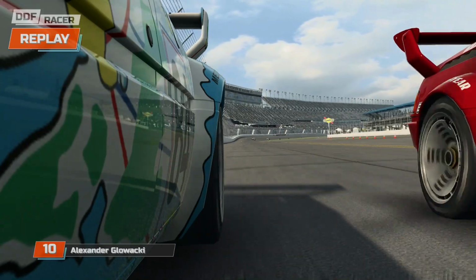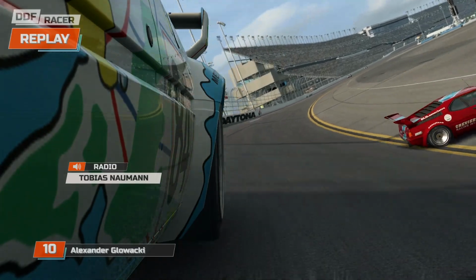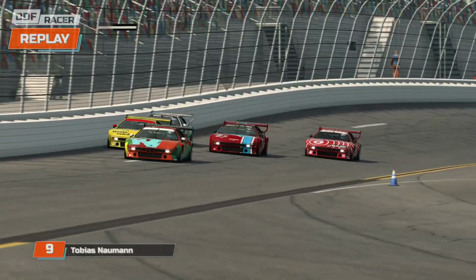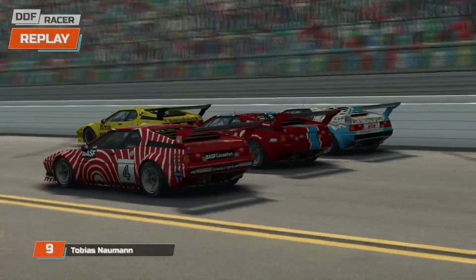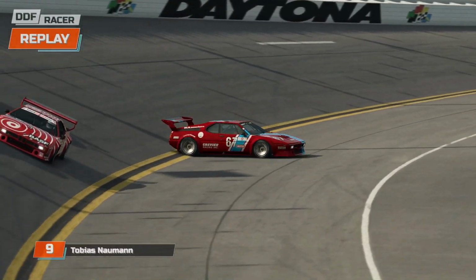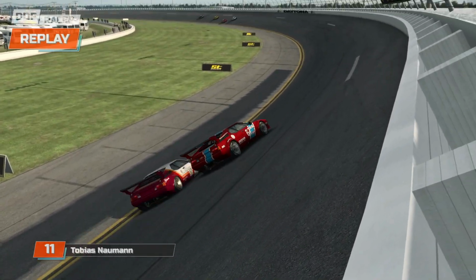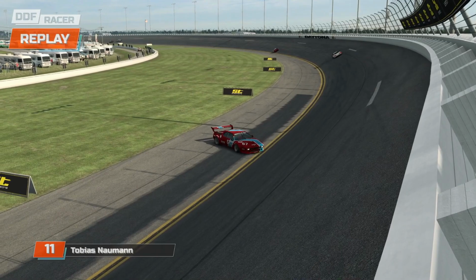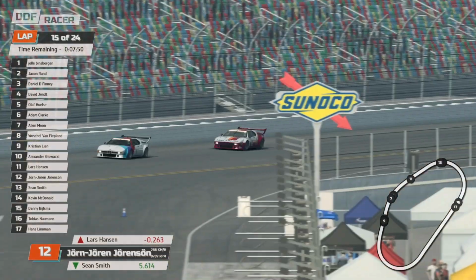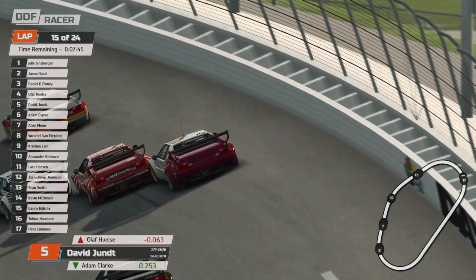Oh, we got a replay here. What's this? Looks like Alexander Glowacki and... What the hell was that? Welcome Tobias to the back. No. Oh, that was Tobias getting sent spinning round. Looks like they go 3 wide into 3 and 4. And oh, Alex just turns in on him and sends him into the apron. Obviously, the car becomes just a pinball right now. Slam on the brake. Oh, that was close. I don't know who that was, but that was a hair's width away from contact. Looks like Tobias will be joining Eagle Cut at the back. Well, at least they can have a battle.